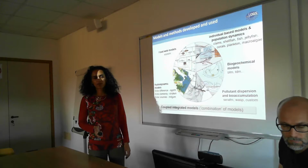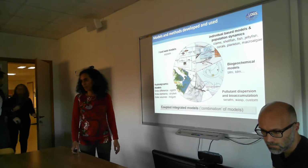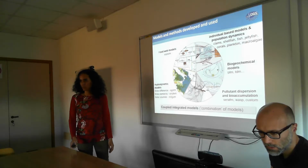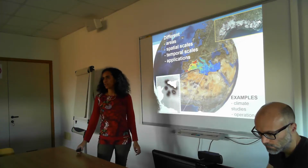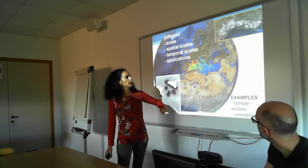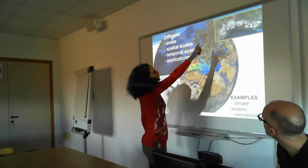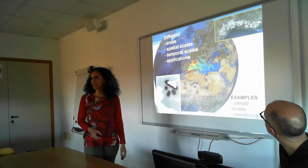Who we are. The marine modeling group deals with models, and we have different kinds of models: hydrodynamic models, food web models, individual based population dynamics, and dispersion and bioaccumulation models. We work in different areas and at different spatial scales, from the Mediterranean scale to smaller basin scale. Here, for example, we have a zoom on the Sicilian Channel, and on the top, a small lagoon, the Marano Grado Lagoon, located in this region.